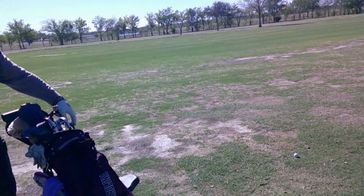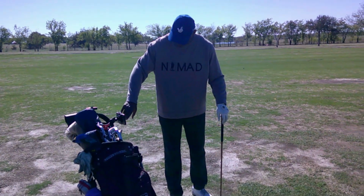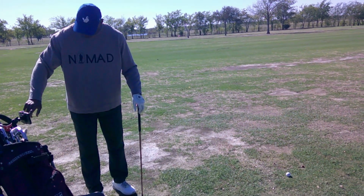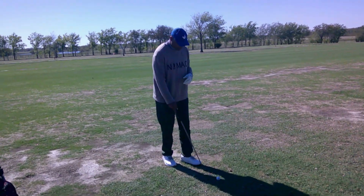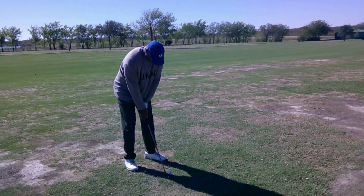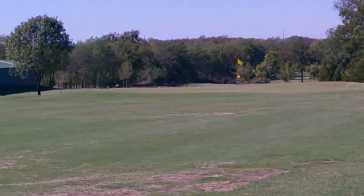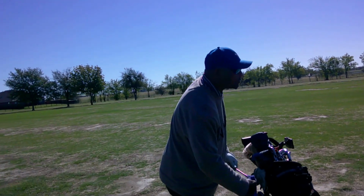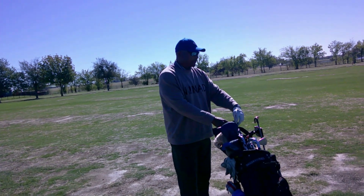Okay, 105. That's just a stock sand wedge. Stock sand wedge, 105. There we go. Right on the green. They say you can't spin those balls, but I'm not having any problem spinning them. The approach shot, that's pretty good. Sitting up there maybe 12, 13 feet for birdie. It's not bad.